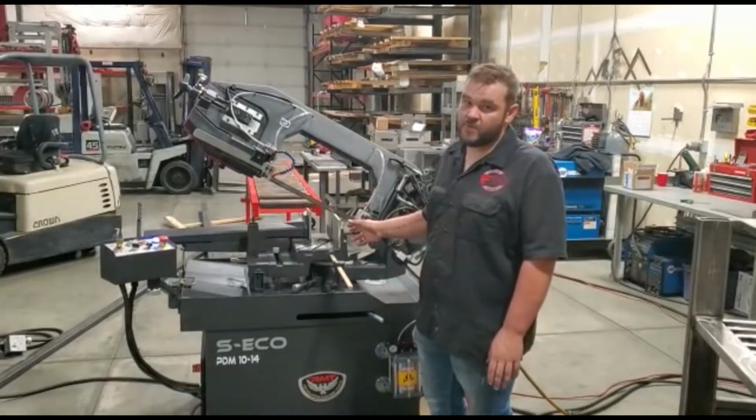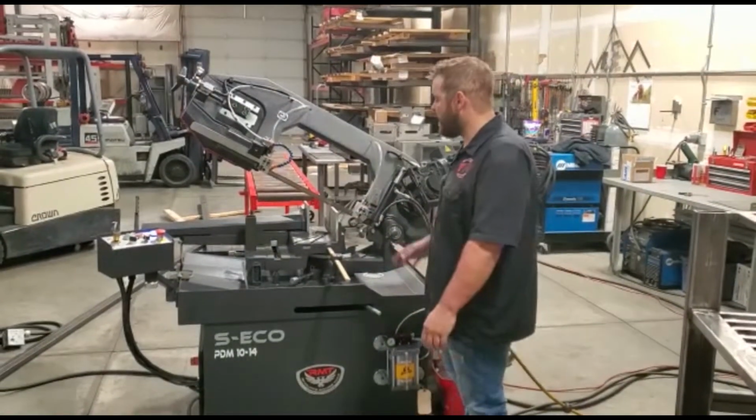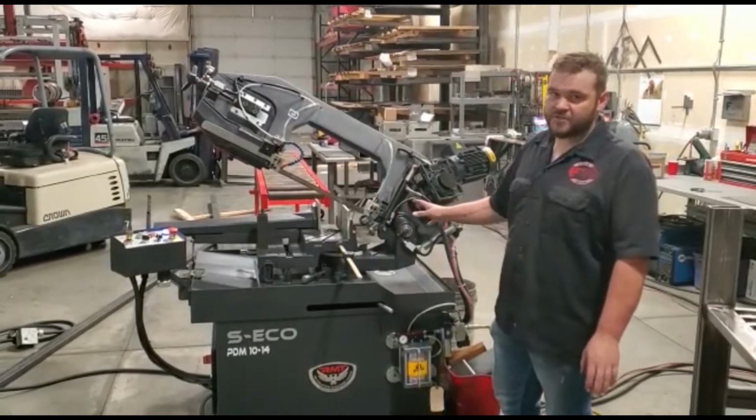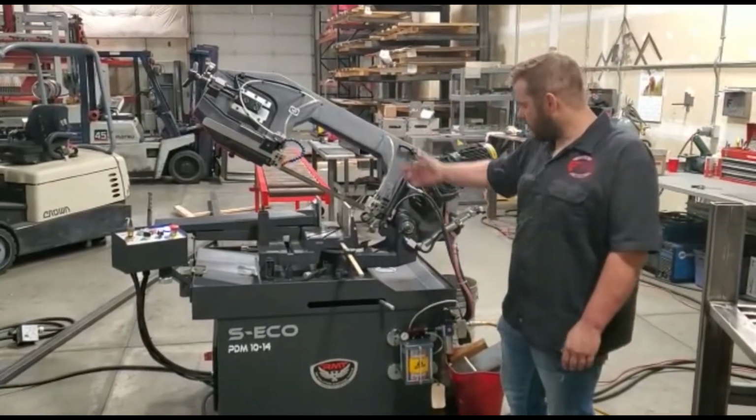Easier to use than some of the other saws out on the market. I've used plenty of saws on the market. Hands down the best saw. Pivots, outrageously ideal to use. I have no issue cutting heavy angles.